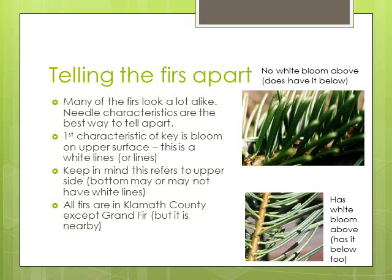All firs in your text are present in Klamath County except the grand fir, but it is nearby. So if you're looking in Klamath County, it's not as likely you'll see the grand fir growing out in the forest. It might have been planted, but you certainly could find it close by Klamath County.